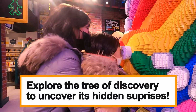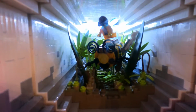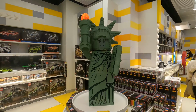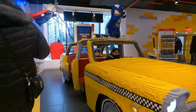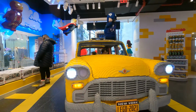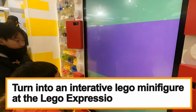Explore the tree of discovery to uncover its hidden surprises. Lego Lady Liberty welcomes you as well. It's also fun to sit next to the Hulk and see who's stronger. Ride in the brick-built Lego taxi cab. It's always fun for riding. Turn into an interactive Lego minifigure at the Lego Expressions.